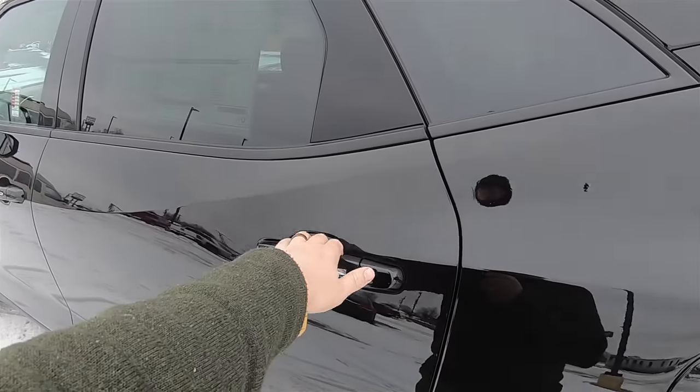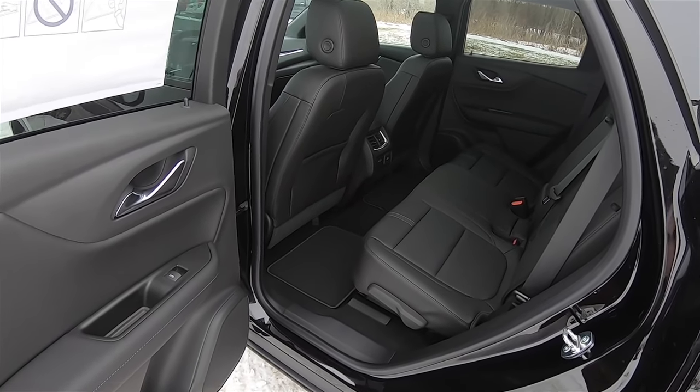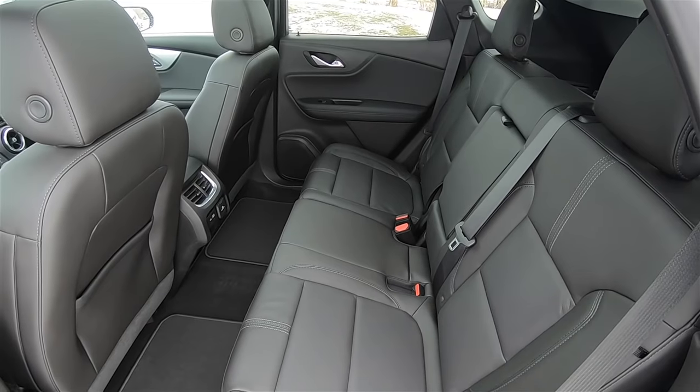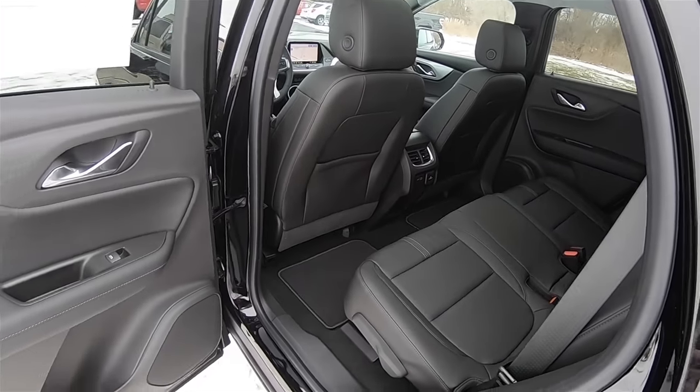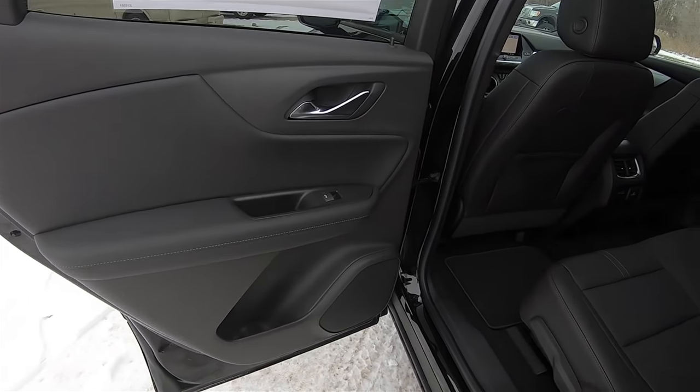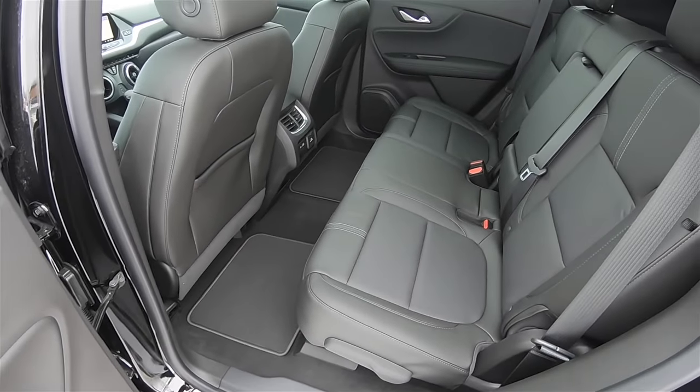Alright, now let's take a look at the rear seat. As you can see, the rear seat is very nice and spacious. Enough room for three passengers. It is a 60-40 split folding seat with reclining seat backs. Nicely styled door cards with chrome door pulls, molded storage pockets.